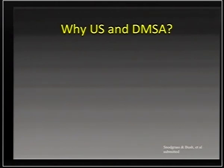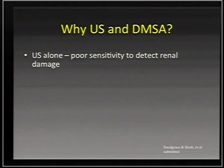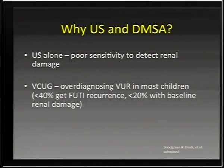But before I do that, I wanted to just ask why ultrasound and DMSA is a combination as opposed to ultrasound alone. Well, that's just what I showed you: poor sensitivity and a high false negative rate to pick up on renal damage in that group of patients that maybe intervention could potentially offer some help, although we don't have data to show that yet. That's the group, hopefully, that we can get that data in.